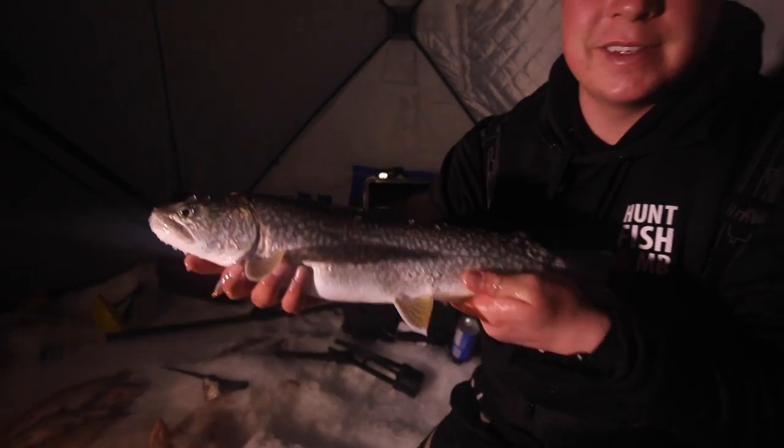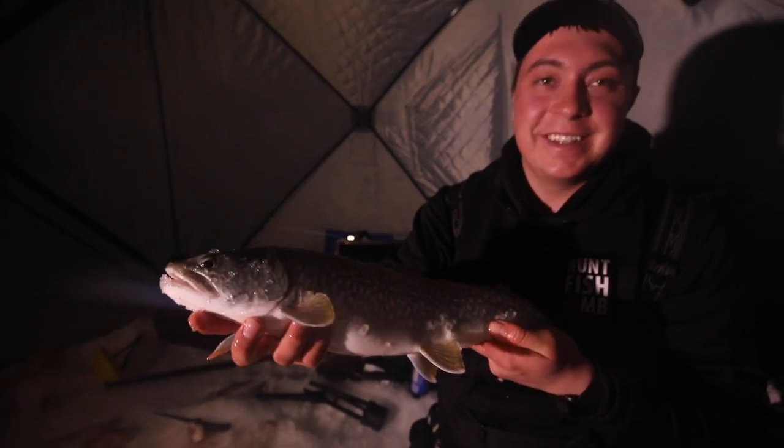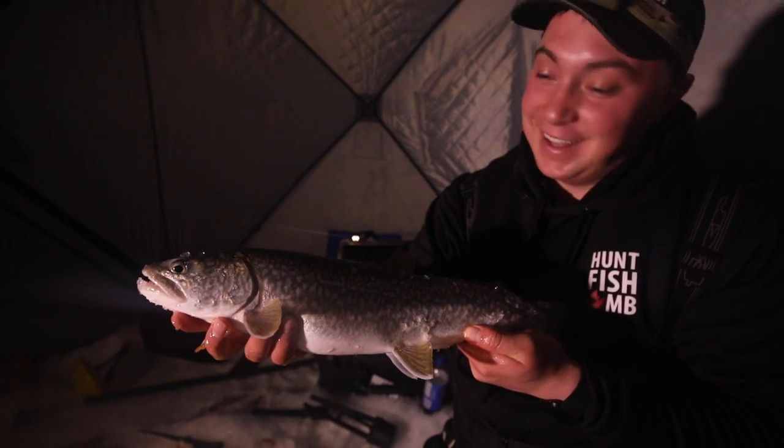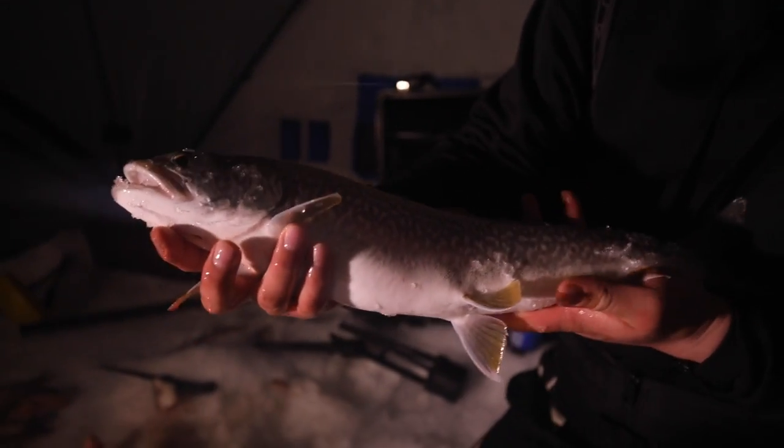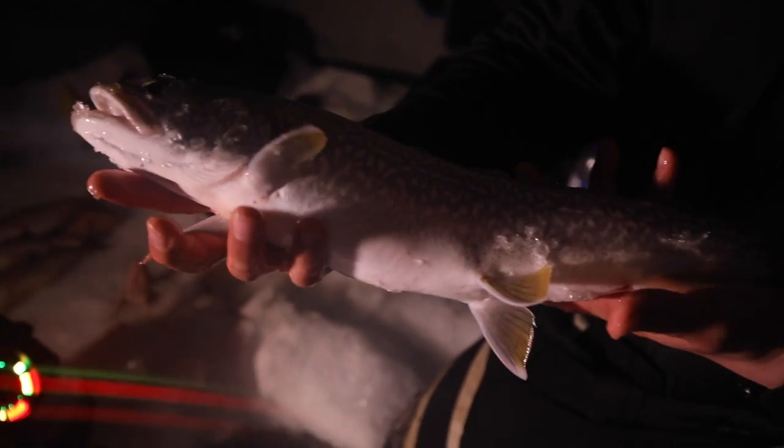Little trout! Show me what a trout looks like, man. Hold it up a little higher. Let's make it look big. That is our first trout in a couple days. A couple days. We'll just say a couple days. Oh, it's nice. We're back on the board. Now the rest are gonna come easy. Oh, it's gonna come easy now.